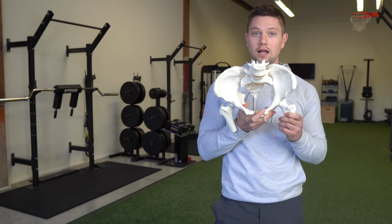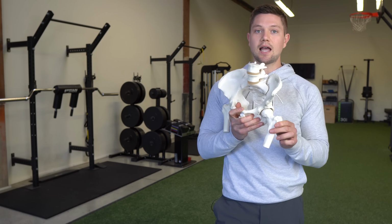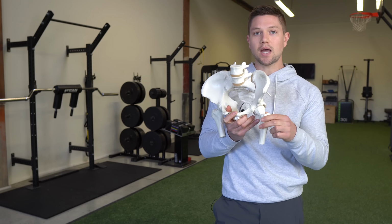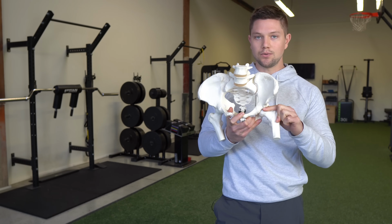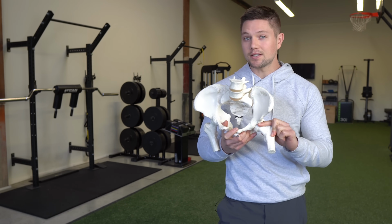Because if we're forward on both sides and externally rotated, but more forward on the left, you can see that that's going to close off the space in the front right here. We're not going to have a whole lot of space to rotate back. So as I bring that leg into hip flexion, I bring it back more and more and more, I'm going to run into the rim of the acetabulum right here. So he's going to feel that pinching sensation.